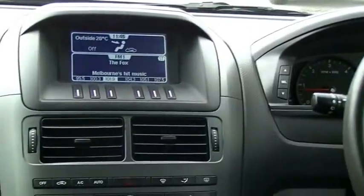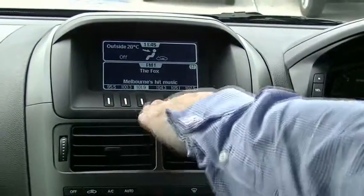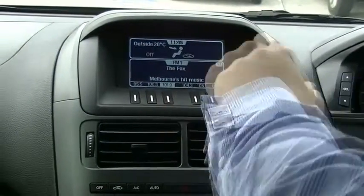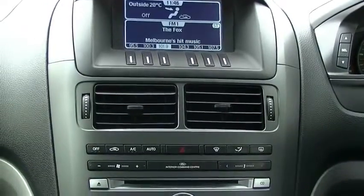Moving across a little bit more, you see we've got a nice black and white screen, really easy to use at night. Currently listening to Fox, Melbourne's hit music, like that. Currently 20 degrees outside and we have the cooling on because it's nice and warm in here.